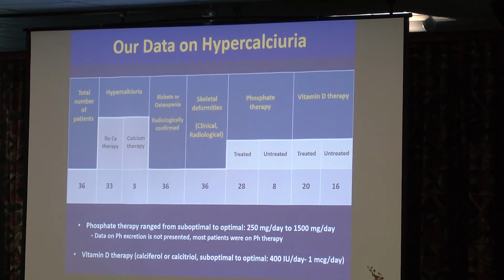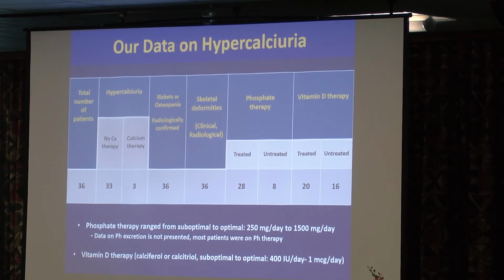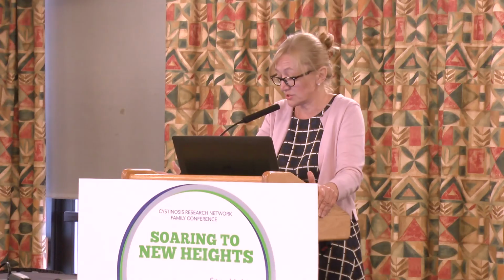Phosphate therapy doses ranged between 250 milligrams a day to very good doses, 1500 milligrams a day. I didn't present phosphate excretion data because patients were mostly on phosphate supplementation, but now prospectively we are trying, in such a population, to simply discontinue phosphate for a couple of days while we're at NIH to calculate the true loss of phosphate in urine. And vitamin D therapy was given either in suboptimal doses, such as ergocalciferol 400 units, just a prophylactic dose, or in very good calcitriol doses of 1 microgram a day.